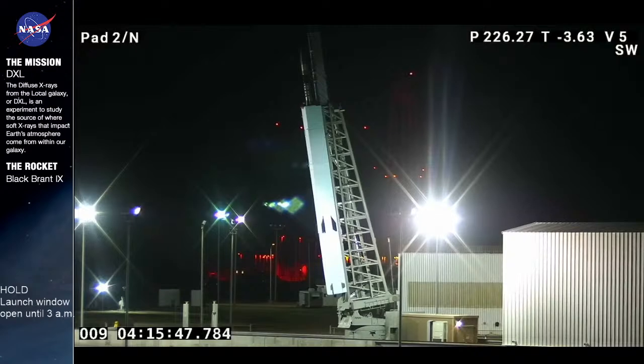And once it burns out at 1 mile altitude, it'll be running at about 1,261 miles an hour. Then we have a little bit of a coast phase, and the second stage Brant, which is also a solid motor, ignites at 16 seconds after launch. It burns out at 43.5 seconds after launch.